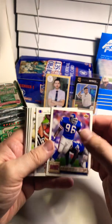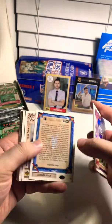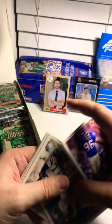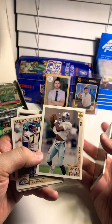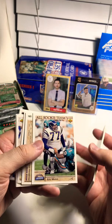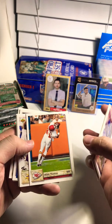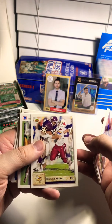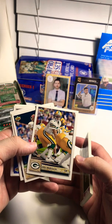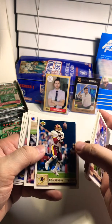Cornelius McGee, Tom Rathman, Pat Swilling, Joe Bowden, Jimmy Smith. A lot of people don't realize he was a rookie for the Cowboys before he went to the Jaguars. Eric Moten, Reggie White, Rob Thomas, Herschel Walker, Don Majkowski. He would get hurt in 91. Brett Favre would come in and he'd never come back.